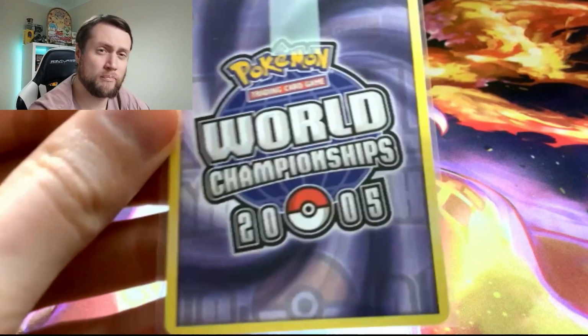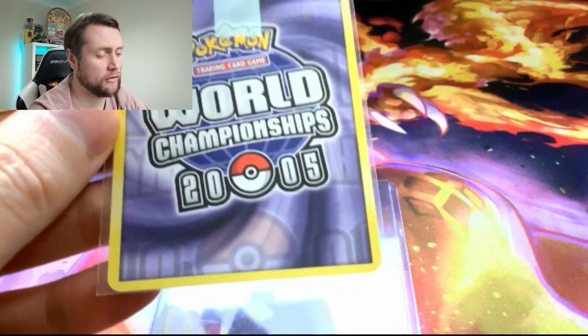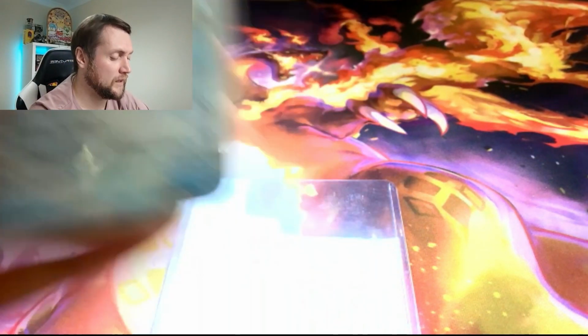The centering on the corners might be a tiny bit off, but PSA have a 60-40 tolerance that they are willing to work with on any sort of card. So that one is going off.